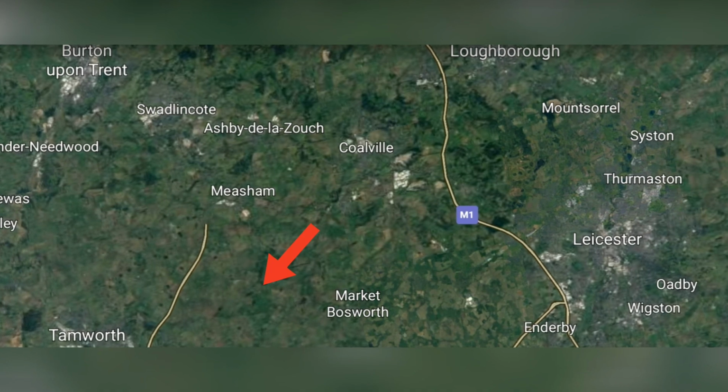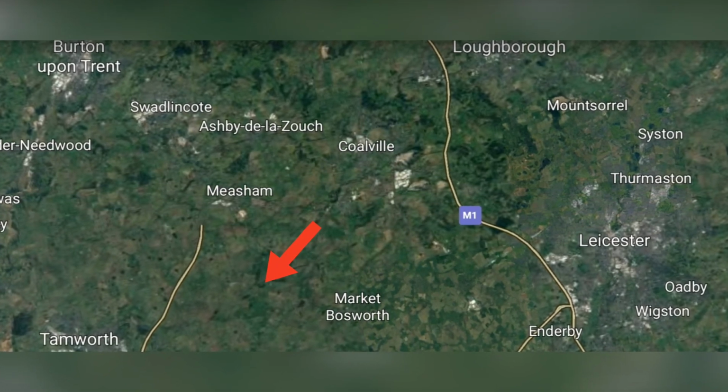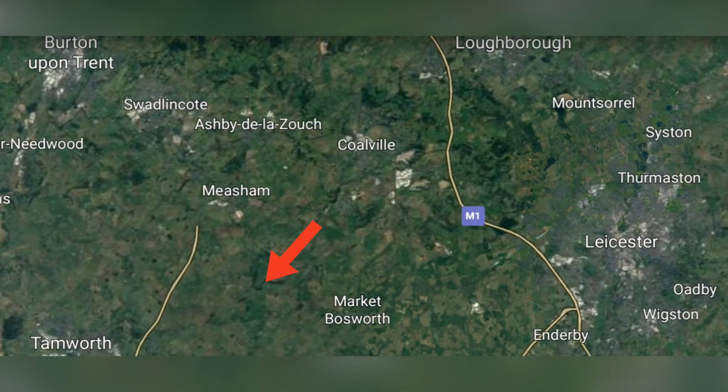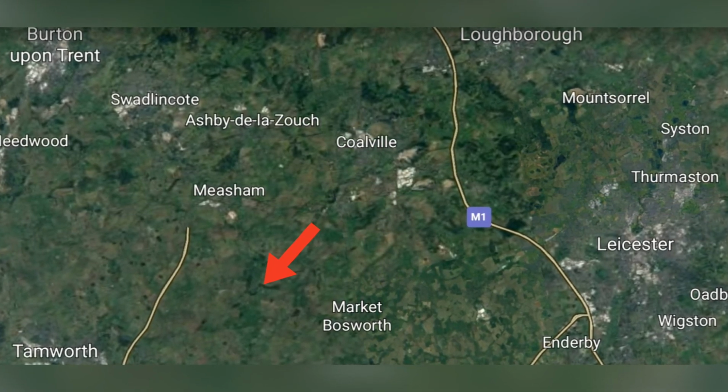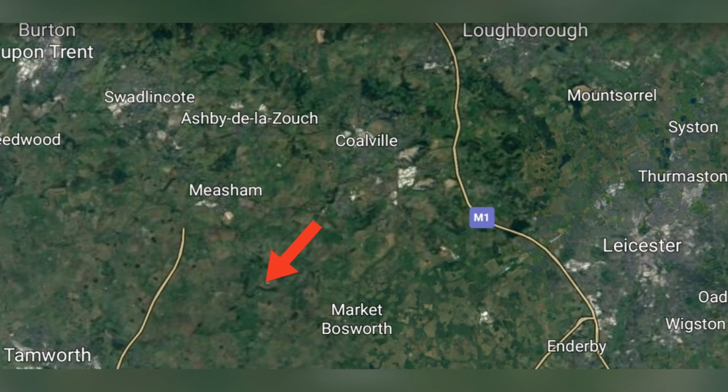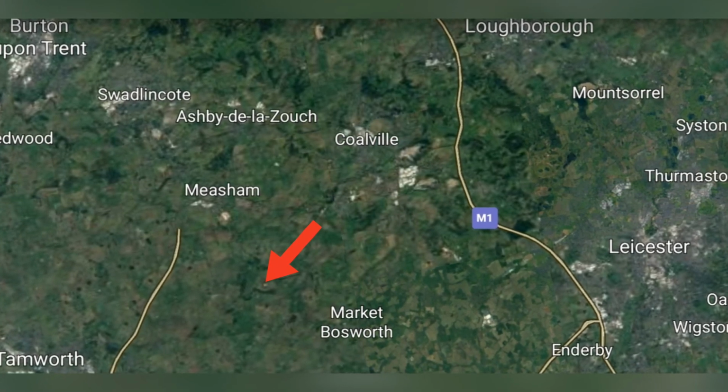Alrighty then, so courtesy of Google Earth, we can look at today's exploration from very high up in the sky. And of course, as per usual these days, where the red arrow is pointing there, that is pretty much pointing at the site of the former Gopsall Hall in Leicestershire. Right then, so what do we actually know about the former Gopsall Hall?